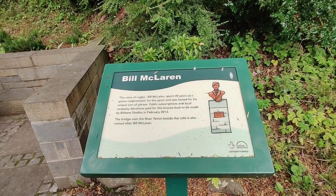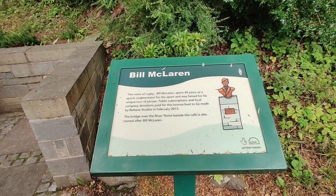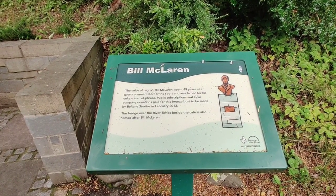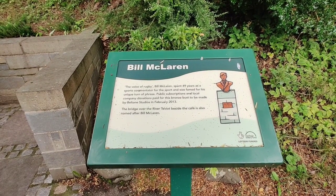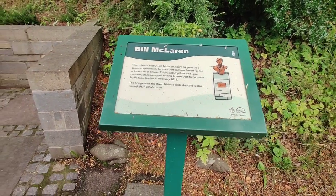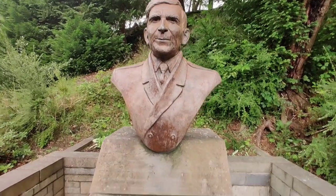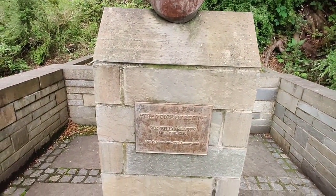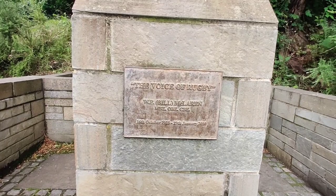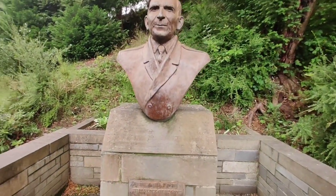Bill McLaren, the voice of rugby, spent 49 years as a sport commentator for the sport and was famed for his unique turn of phrases. Public subscriptions and local company donations paid for this bronze bust to be made by Beltane Shoes in February 2013. Over the bridge over the River Teviot beside the cafe is also named after Bill McLaren. Yeah, I recognise him. Born, I think, 16th of October 1925, and died 19th of January 2010. Yeah, had a good old life.